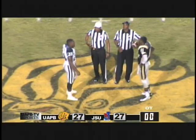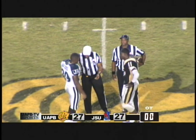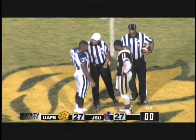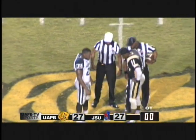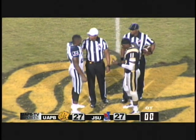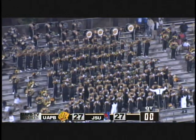And these two teams, they always give you your money's worth, I'll say that. Without a doubt. Now for UAPB, you want to win the coin toss. Yep, and you want to play defense first in this situation. We can't hear, of course, the band's playing anyway. Yeah, Jackson State won the coin toss.